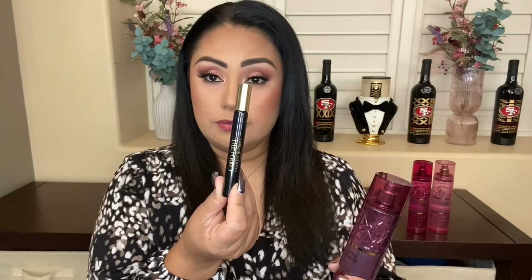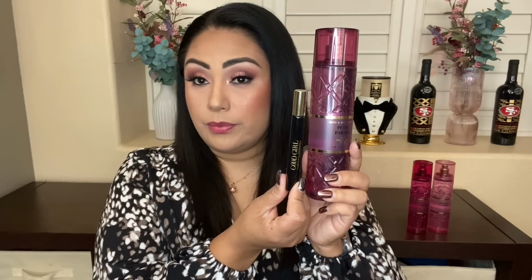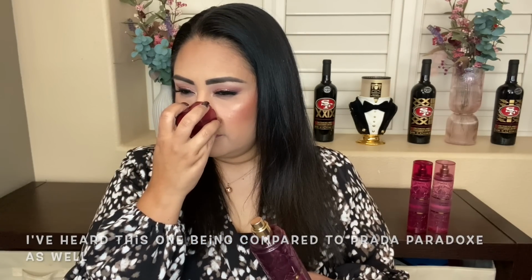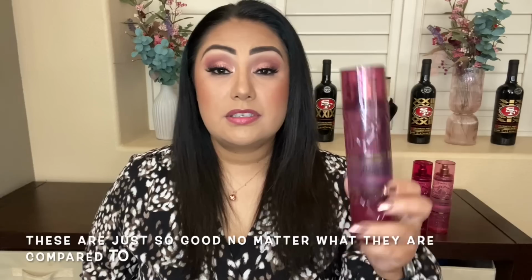Next we have Petal Parade, and they say this one is, and I only have a roller ball, Carolina Herrera Good Girl. I think they match very well. The notes on this one say neroli petals, orange flower, and white woods. This smells just like such flowery goodness. If you like florals, a little bit of woodsiness, it just smells, oh my gosh, so deep, so good. These are such good perfumes. Oh my gosh, this is so, so good.